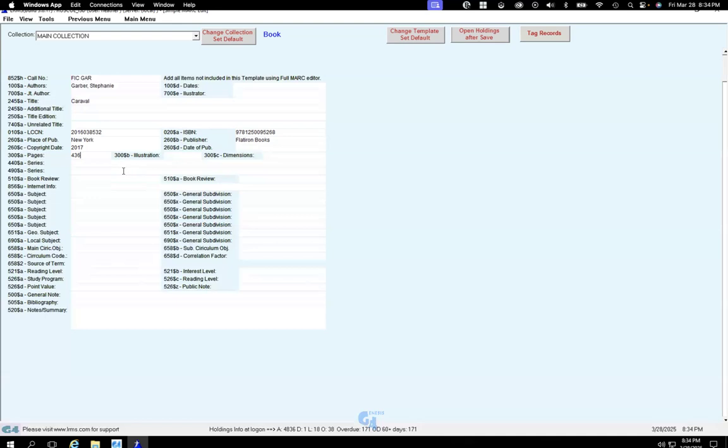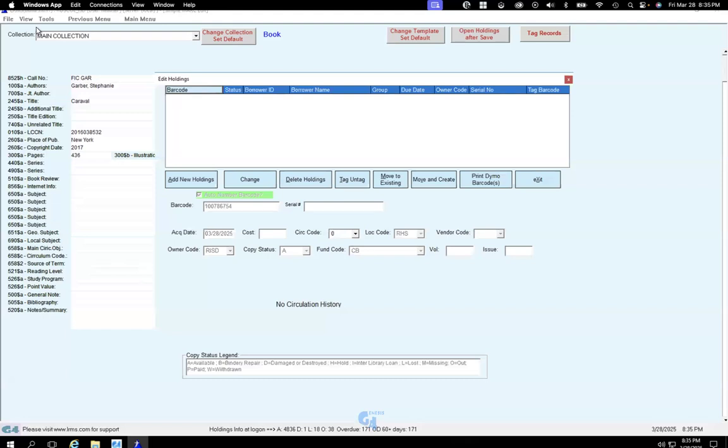Now I'm going to click on view, and I want to view holdings. Okay, this is the barcode number. It's going to automatically assign the next barcode. Just a minute, I may be doing this out of order. I do want to add a new holding, and yes, that's the automatic barcode. We acquired it. We're adding it to the collection today. It was $14.99.